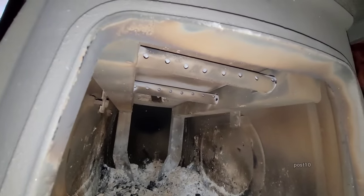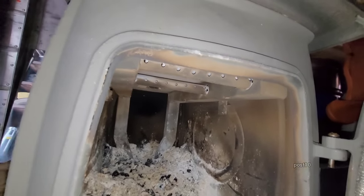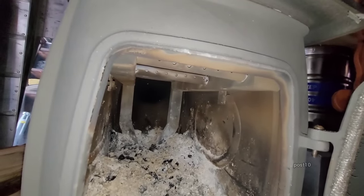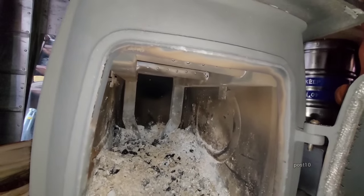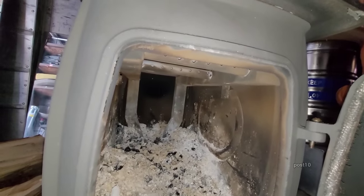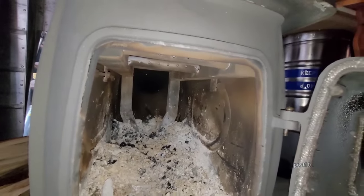Now, when I first bought this thing, this was an EPA certified stove, but it's not a real one. The listing wasn't real, so this doesn't have its tags or paperwork or anything. I have an EPA certified stove that I heat my house with, and that thing, it's so efficient. You load it up, it can go almost 30 hours without touching it.